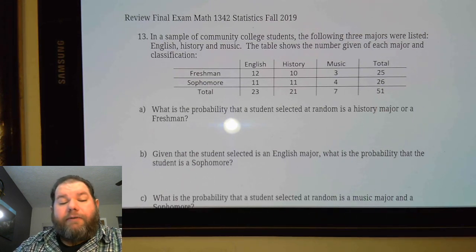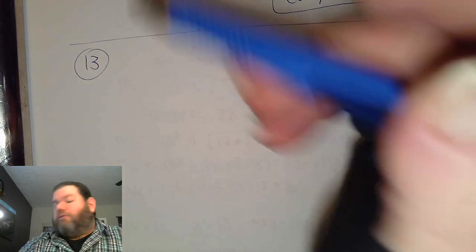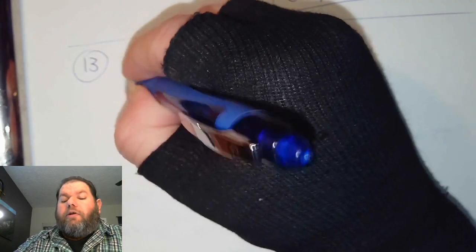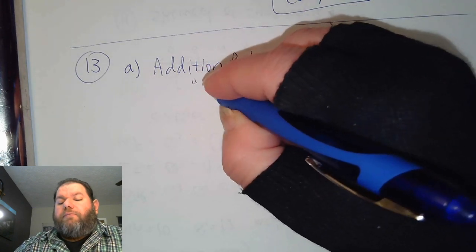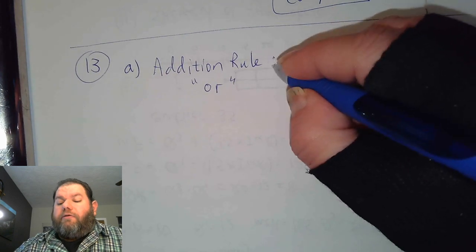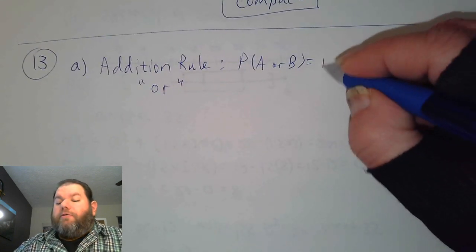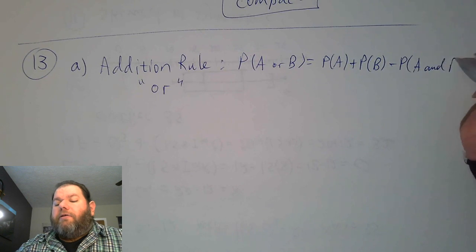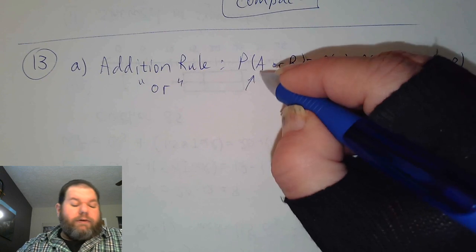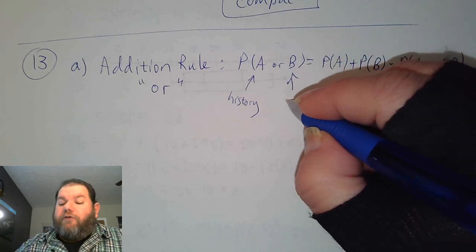Now, or, we have to be careful about that because an or statement we know is our addition rule. So that's 13A. And again, what tells us to use the addition rule is the presence of the word or. And so this says probability of A or B is equal to probability of A plus probability of B minus probability of A and B. Now A, in this case, is history major, and B, in this case, is freshman.